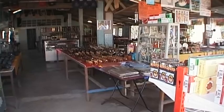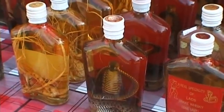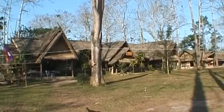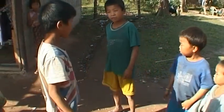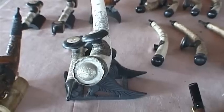It's worth buying Mekong whiskey, in the bottle of which there's a surprise. Its everyday version has a curative power due to the ginseng root in it. The more special one offers a cure mainly for rheumatism due to the snake poison dissolved in it. But not only is the poison in the bottle, but also the snake. A local speciality is the beautifully carved opium pipe.